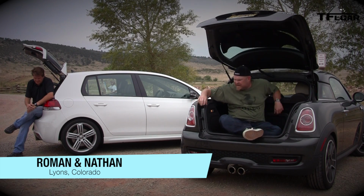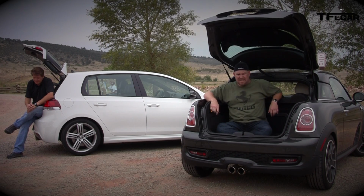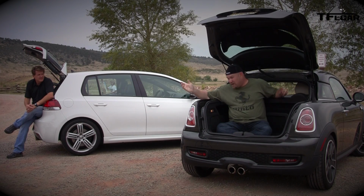Yeah, it's kind of interesting because, well, they both are about the same price. They both are turbocharged. They both have 6-speed manual transmissions, and they both compete for the same buyers. So I guess they could be cross-shopped, and Roman, they compete.